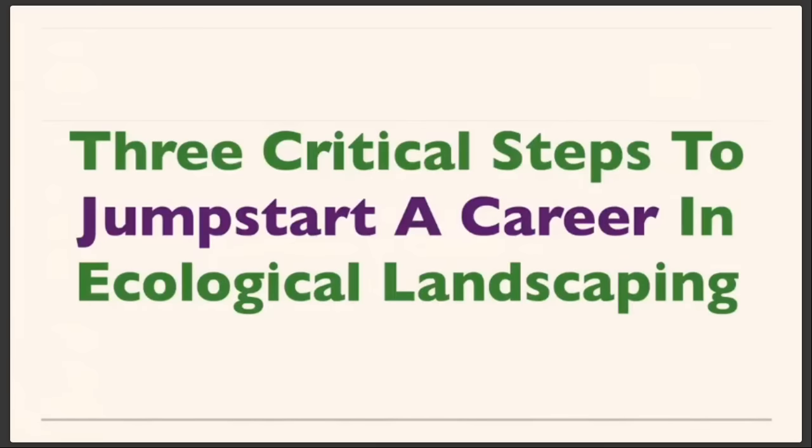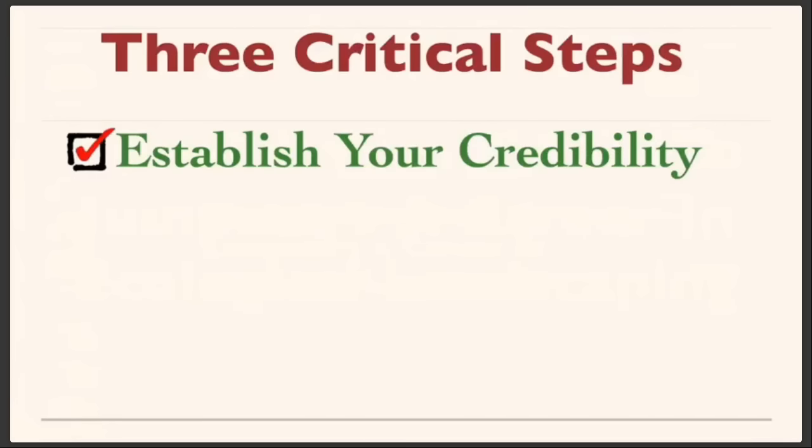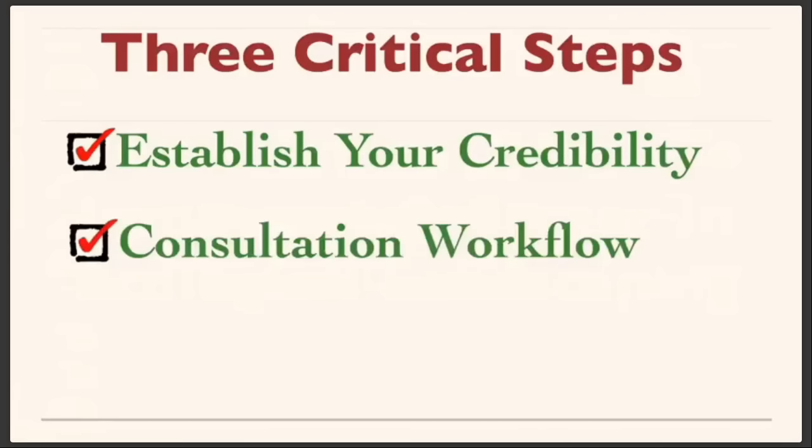Three critical steps to jumpstart a career in ecological landscaping. So here are three foundational things you want to do. First off, you want to establish your credibility. People aren't going to want to hire you if they don't feel like you have something to offer them. So how do you establish your credibility? We're going to get into that. And the consultation workflow, a step-by-step workflow, so that your consultations are effective and you build relationship with the clients. And we're going to get into that.